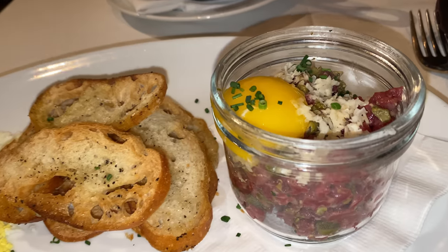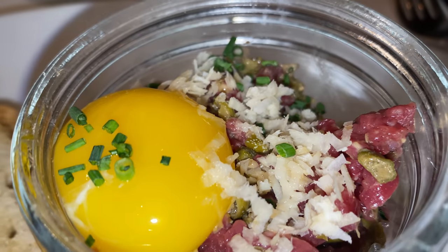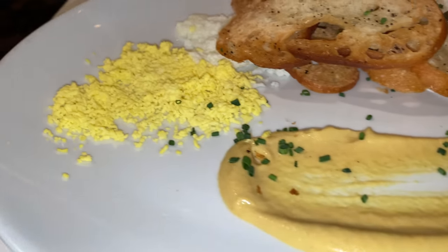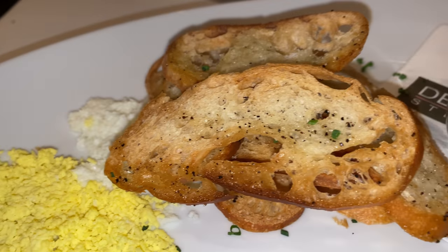And the steak tartare was just average. I did like how they had the egg yolk and the egg white separated and crumbled. That was really neat. But it wasn't a mind blower or game changer. It was just above average. So that was my dinner at Emeril's.